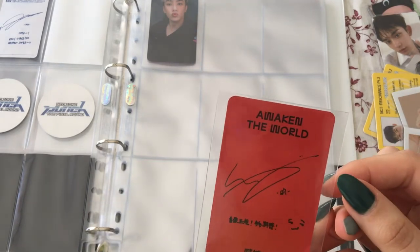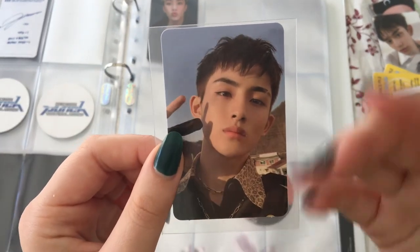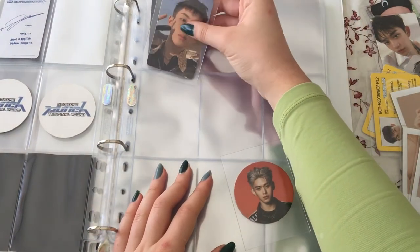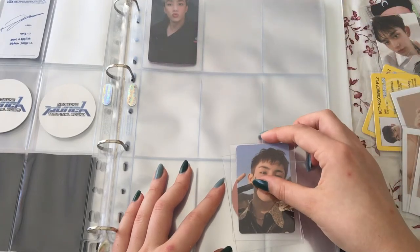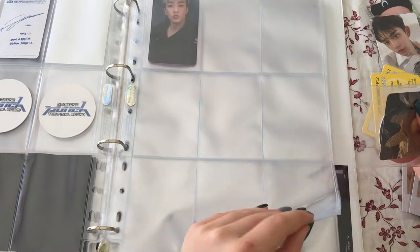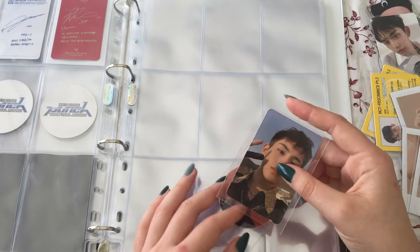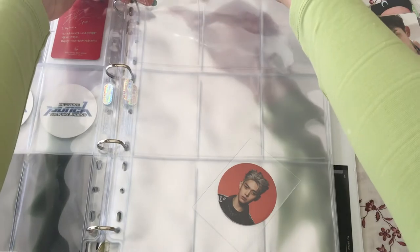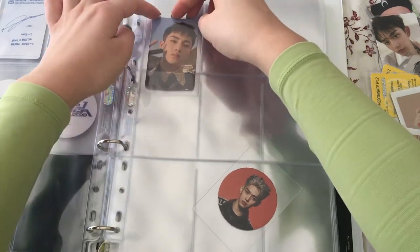So then for Awaken, I got this Ten. I kind of wanted the other version where he is closer to the camera, like a selfie, but for now we'll stick with this. And I don't know how I will do this. Let me just have some pages for WayV. So Take Over the Moon. For Awaken, I really only want this, I think. So, yep. I think I would prefer the middle. Come on. Oh no.